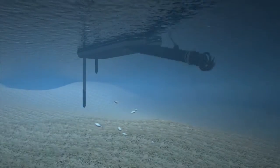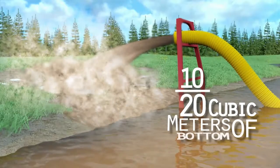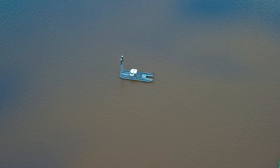Ordinary dredging technology sucks too much free water. For dredging 10 to 20 cubic meters of bottom material, you have to suck 80 to 90 cubic meters of water. Rotation of the cutter head causes turbidity, and the dredger sucks a large volume of water at a high speed, 6 to 8 meters per second.